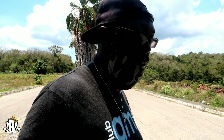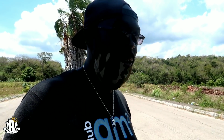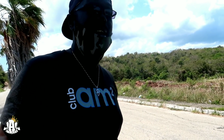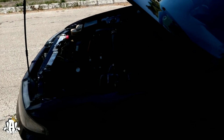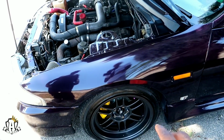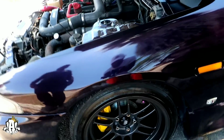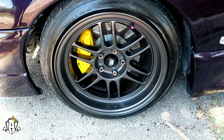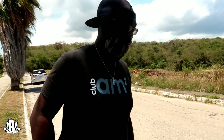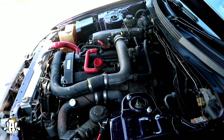Alright, so the wheel that you're running right now, which wheel is this exactly? These are 17 by 9.5 MST Suzuka. I got these from a close friend of mine, St. Mary. Bet. And it's a 17 by 9.5? Yeah, 17 by 9.5. 225/45 at the front and 235/45 at the back. Okay, nice. Yo, no joke, it reminds me of the NK RPF. Yeah, it does look like it.